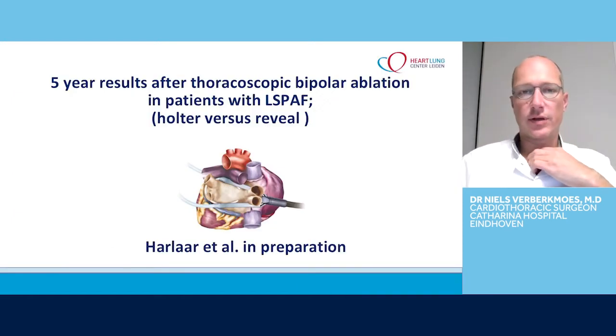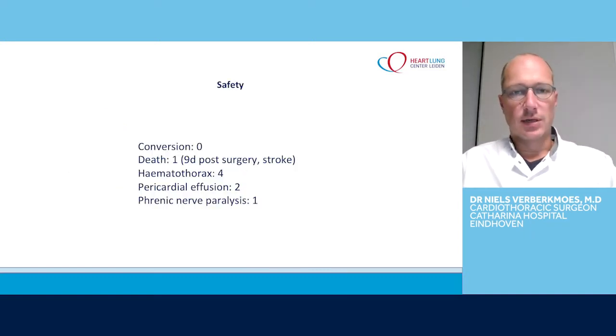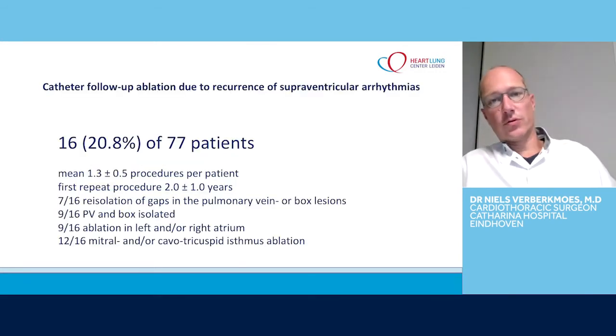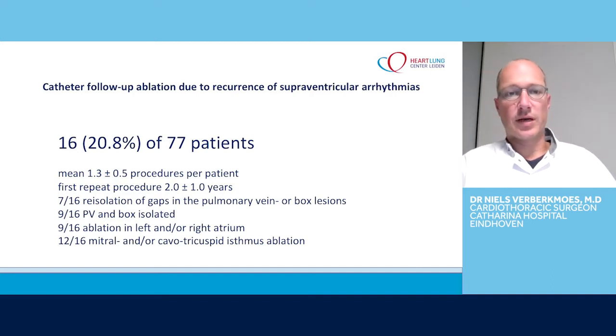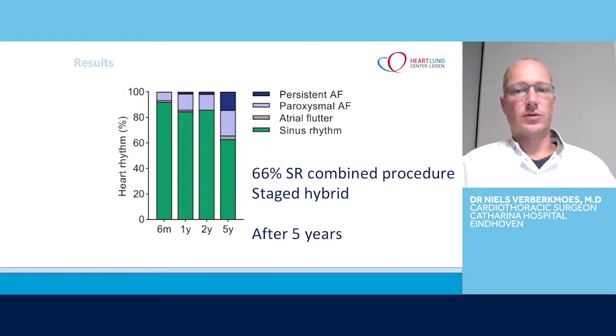And also after 5 years, it's very important to know that in a big group of patients, with a very safe and very good post-operative result, and just a few small complications and a very good follow-up by cardiologists, we saw that 20.8% of 77 patients had recurrences, mostly re-isolation in the box, and some ablation because of isthmus and right atrial lesion problems. For us, this is also an important finding that the collaboration between the cardiologist, EP, and surgeon should be on the base of the surgical procedure.